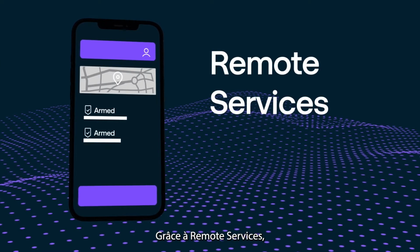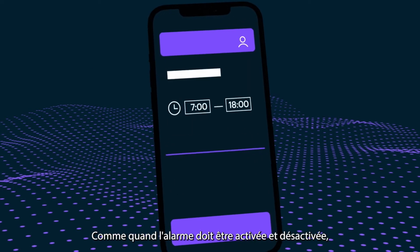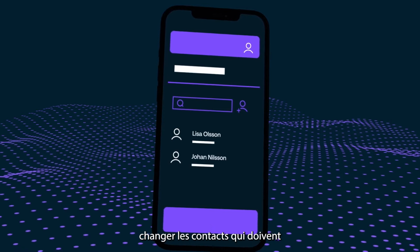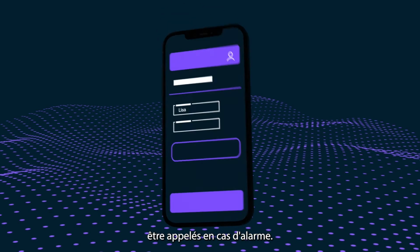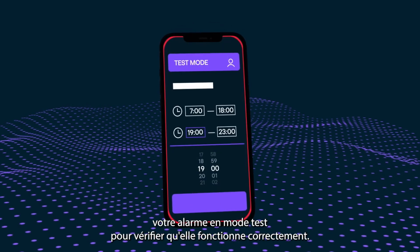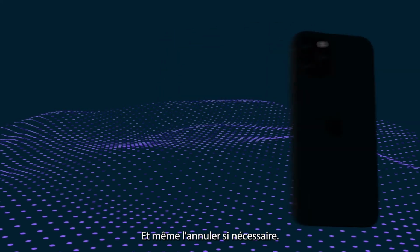With remote services, it is easy to manage your alarm settings 24/7, like when the alarm should be on and off, changing the contacts that need to be called in case of alarm. You can put your alarm in test mode to verify it is working properly, and even cancel it if needed.